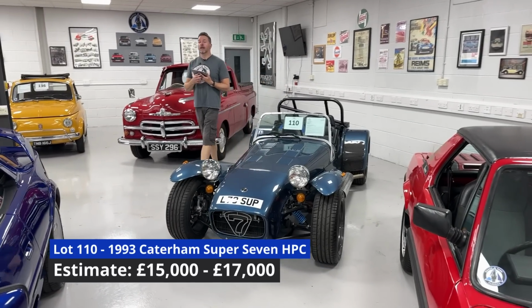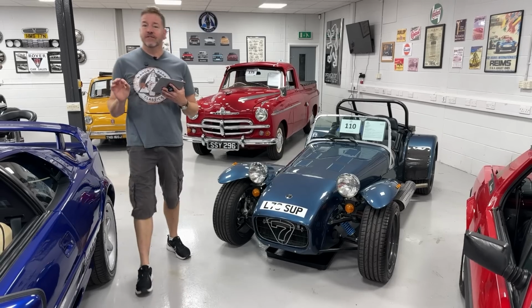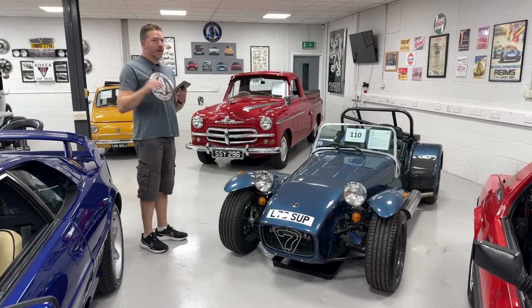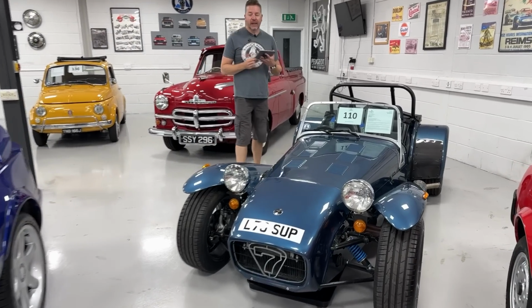Here's a fun thing to do. Go onto the Caterham website, which is always fun. They have an amazing configurator on there. Put in what you want, the spec, the engine, the colour, the options, and see where you get to. You'll be about 40 grand at least before you start, probably nearer to 50.